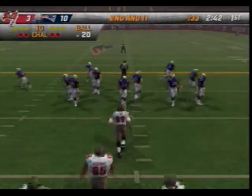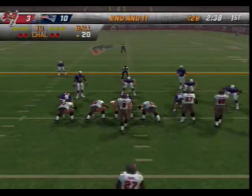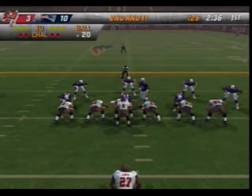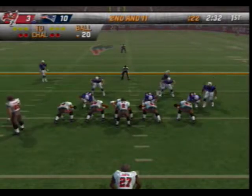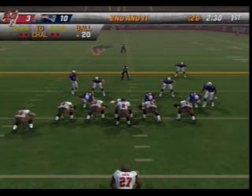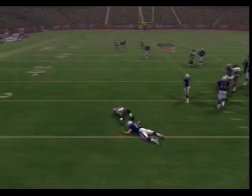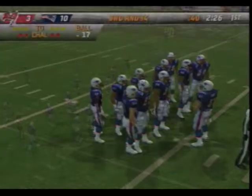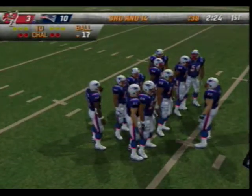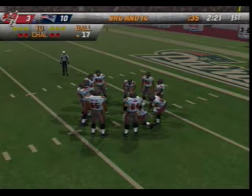Second and 11. Ball on the 20-yard line. Watch the snap there. Only one man in the backfield. McDonald in motion. Watch this. Counterplay. Santiago created problems in the backfield on that play. They went the wrong way on that one. Maybe they should stick to running between the tackles, because this defense has a lot of speed and they can chase down those runs to the outside.